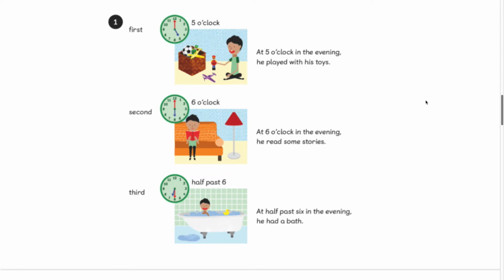Now the pictures are in the right order. We can see that Ravi played with his toys first. What time was it when he played with his toys? That's right, it was 5 o'clock when he played with his toys. The long hand is pointing to the 12 and the short hour hand is pointing to the 5.